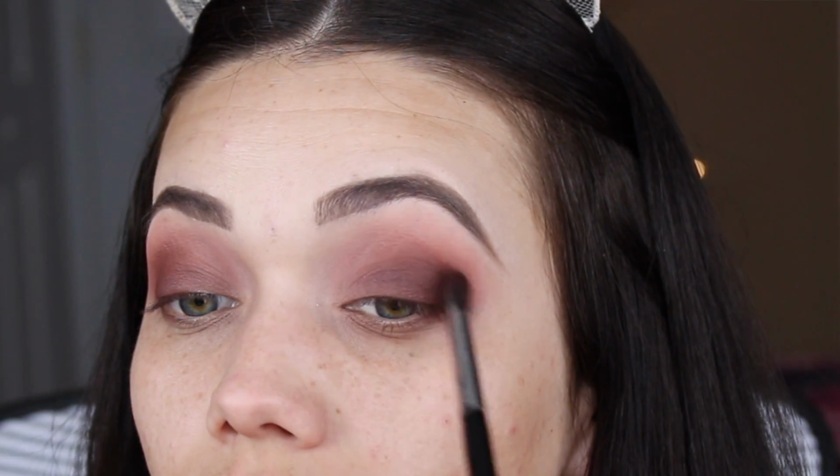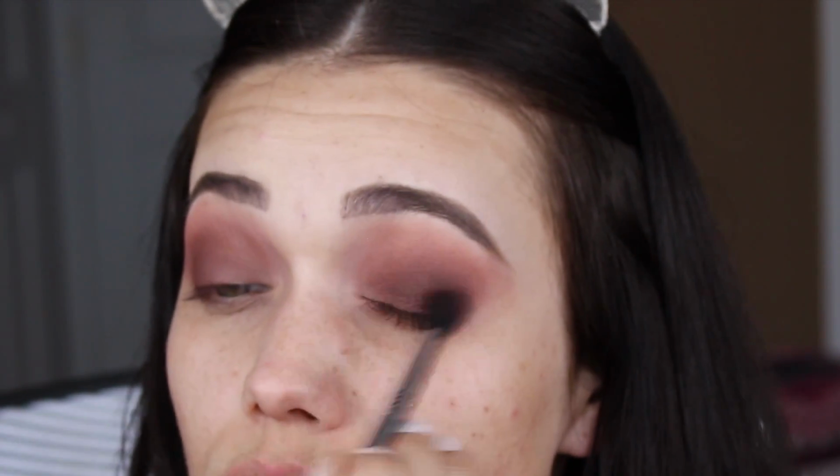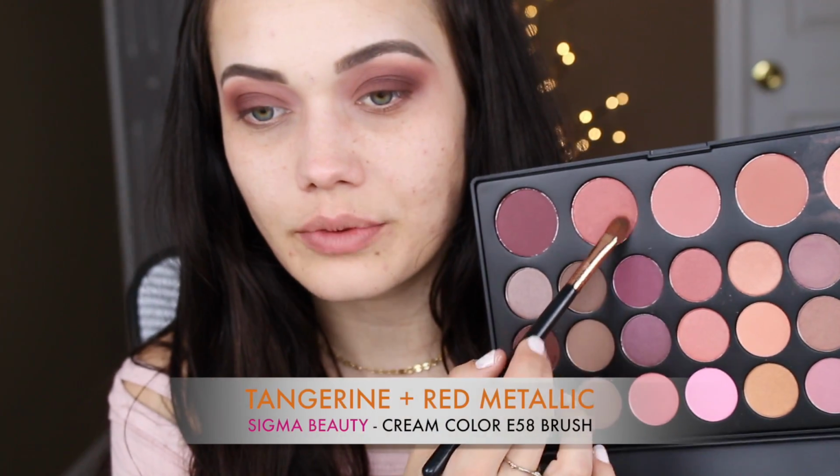Coastal Scents. I'm loving this palette. This is gorgeous. I still just have some of that brown on my brush. I'm trying to even out the two lids here. I love how the more I keep blending, the smokier, obviously, but sultrier this look gets. I love it. I'm going to get a shadow brush damp here.